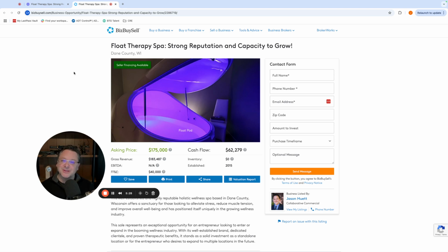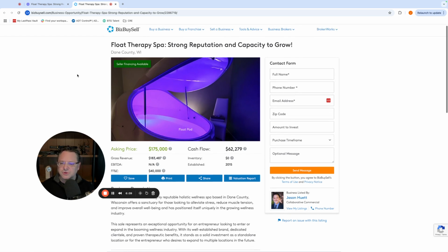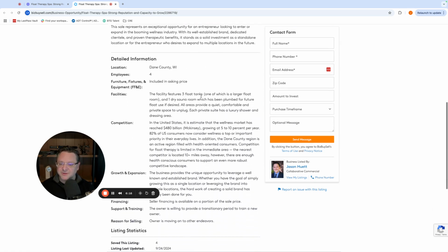In terms of competition, I also like the competitive landscape. There's not many of these around. It's a very niche business. Because I've done an analysis on the marketing landscape in this category, in southern Wisconsin, I would classify it as not very competitive. Most of the float spas in southern Wisconsin have a website, but there's a little bit of social media, a little bit of email, but generally speaking, if you put a really good marketing plan into place, I think that's going to do really good things for the revenue. I would personally have a goal of growing the revenue from where it's at, 183, to upper 200s, low 300s would be my goal.